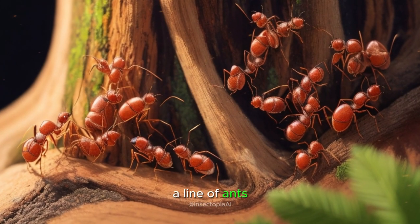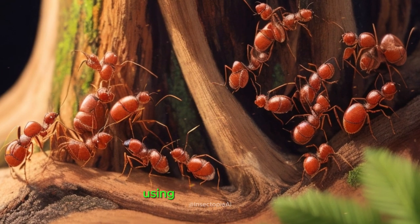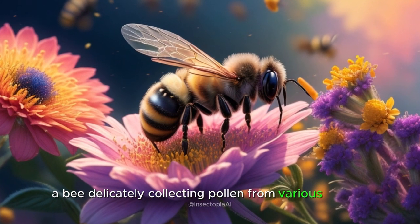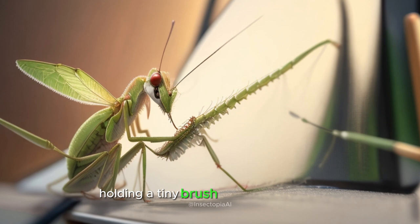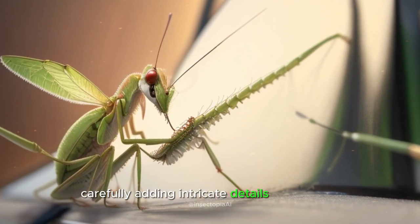A line of ants working together to paint a mural on a tree trunk, using natural pigments. A bee delicately collecting pollen from various flowers to create a palette of vibrant colors. A praying mantis holding a tiny brush with its front legs, carefully adding intricate details to a canvas.